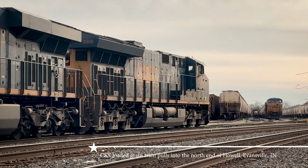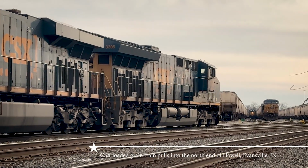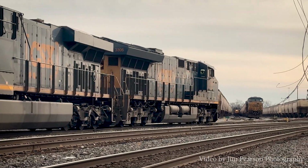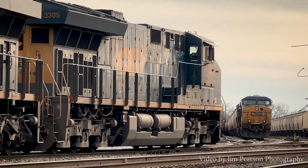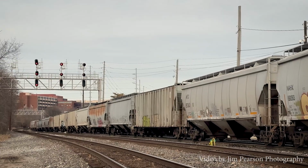Never did catch the ID on this particular grain train, but it's pulling in from the north, and they ended up tying it down, I'm assuming to wait for a fresh crew here at Howell before continuing on north, or south rather.